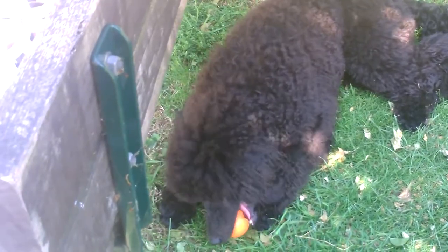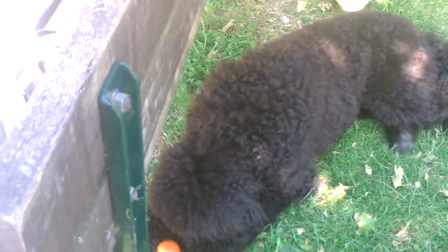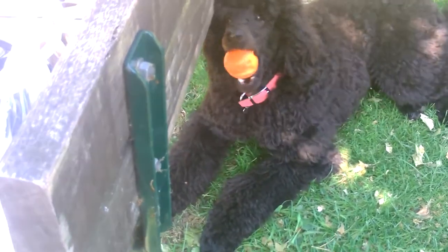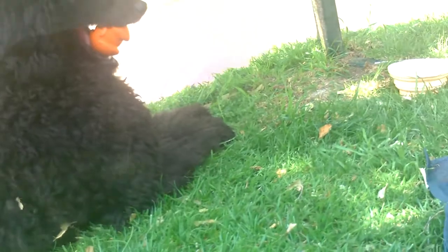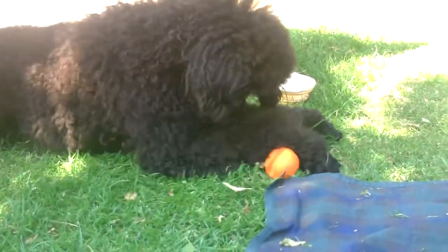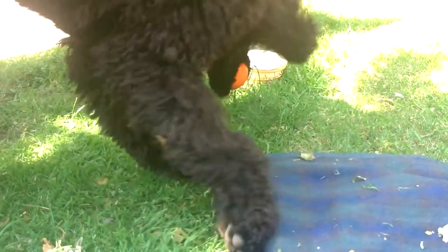For the previous couple of months I've been using tennis balls, and they are of limited interest to Coco, apart from the fact that she can eat them. So she basically manages to either strip all the stuff off them or crush them within probably 2 to 3 days of getting a tennis ball. And the Zogoflex ball we've had for a month or so, and she hasn't put a dent in it yet.